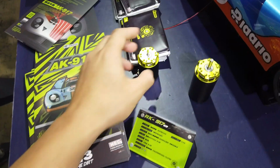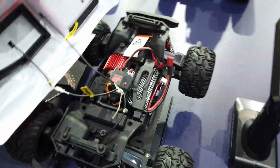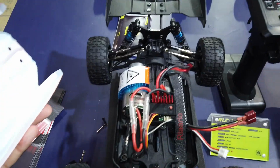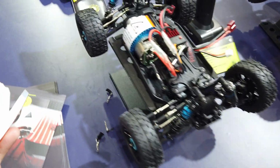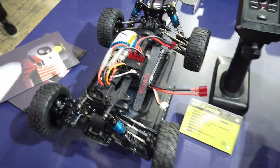There's a top chassis. This is a carbon fiber chassis. Also, there are 7 types of motor that you can use on this. There are also this buggy, truggy, and with rather conventional chassis, basically the same chassis design and arm design as in the market.